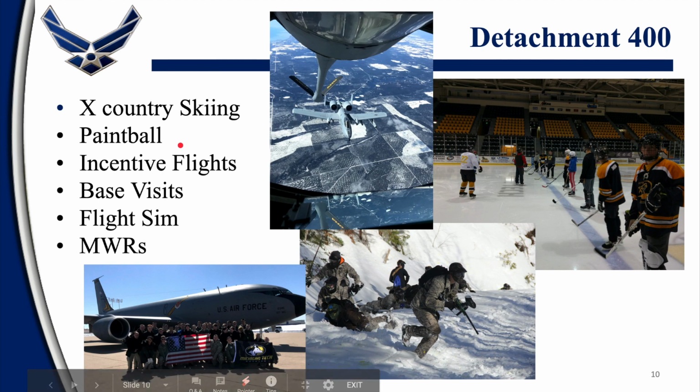It's really fun. We have incentive flights because just 2 hours away we have an old Air Force base in Marquette that closed down in 1995. And so they're able to bring in a bunch of different kinds of aircraft, as you can see down here. And we go up, we can refuel A-10s, F-16s. It's just a really cool experience to meet those pilots and interact with them.